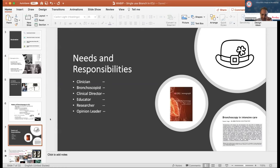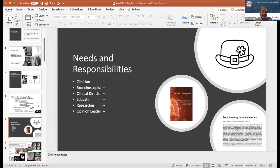Now, as opinion leaders, we have a further responsibility. We need to understand where this technology is going to fit in the broader scheme of things. And we have to understand things like high income, middle and low income countries. We have to ensure that wastage is kept to a minimum, but also that other ideals like sustainability and so on are considered.